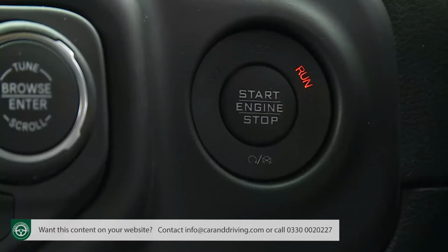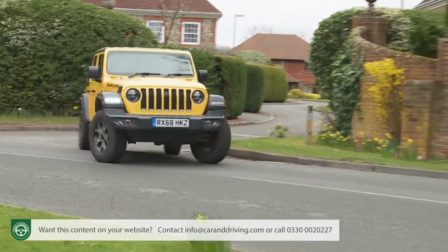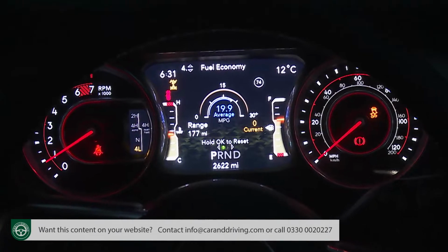Both power plants are aided by an ESS engine stop-start system, which cuts the engine when you don't need it, stuck in traffic or waiting at the lights. And as a driver, you can do your part by keeping an eye on the fuel economy meter. That's one of the options provided by the instrument binnacle screen. What else might you need to know?